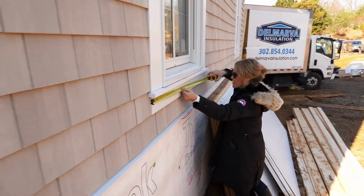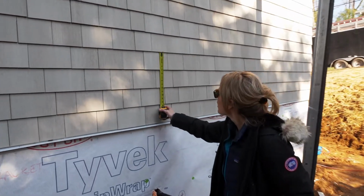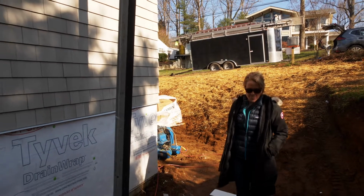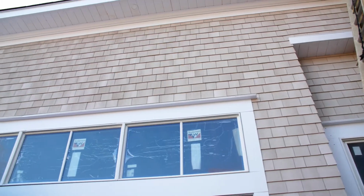The largest differentiator of NuCedar is the authenticity of the product itself. It looks just like real cedar. I chose it to use on my own home because it looks like natural cedar. It has an R value greater than any product on the market, the wind rating, and the fireproof rating.